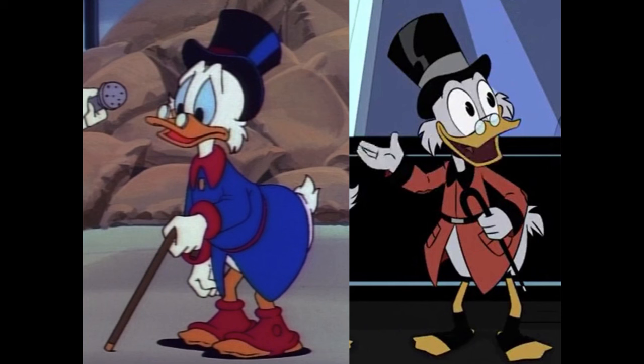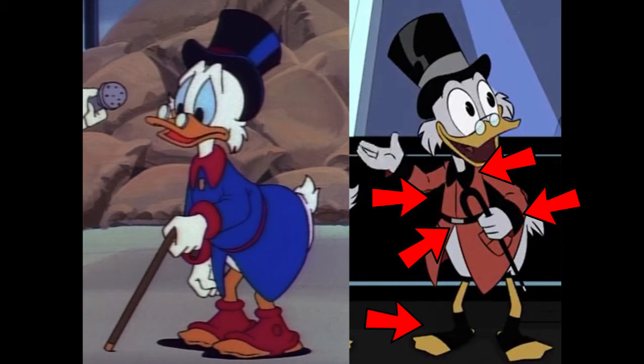Appearance. Scrooge has the same basic appearance in both versions of DuckTales. They both wear a top hat, glasses, coat, spats, and they carry a cane. The difference between the two is the color of their clothes. While the Scrooge in the original series wore a blue coat with red accents, belt, and spats, the Scrooge in the reboot wears a red coat with black accents, belt, and spats.